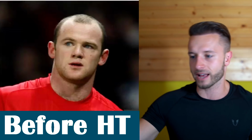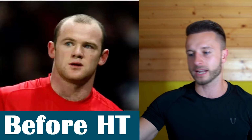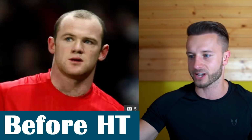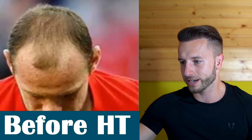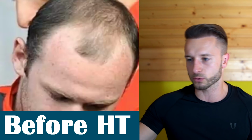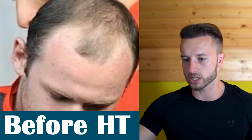And what many guys like about Wayne Rooney is that he was very honest and open about admitting his hair transplant back in 2011. Here we can see how his frontal third and mid scalp are already thinning at the age of 24 and 25, which is already a pretty solid hair loss progression.